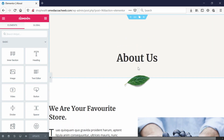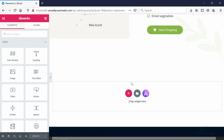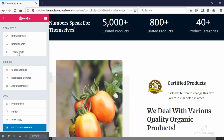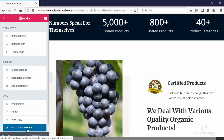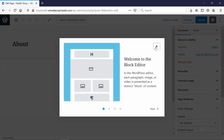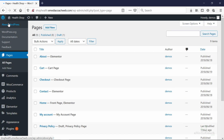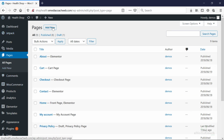And there we are. You'll be able to add, remove elements. You can actually add brand new pages, and I'll show you that now. So if we go here, go to exit to dashboard. Let's close that. Let's go back to WordPress. Let's go all the way back. Let's go to pages and add new.